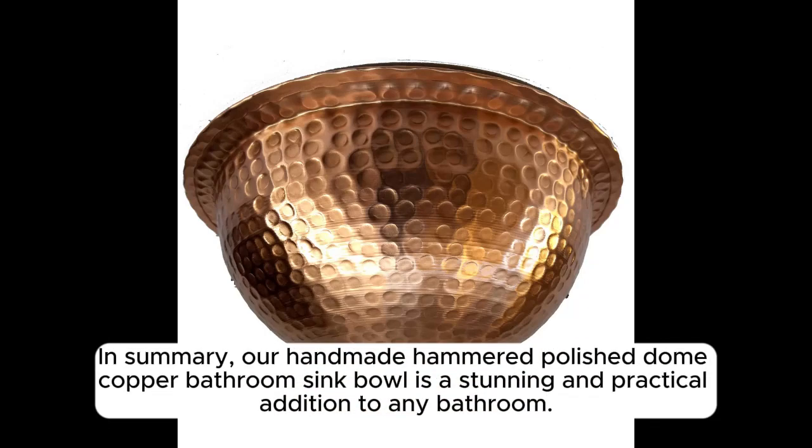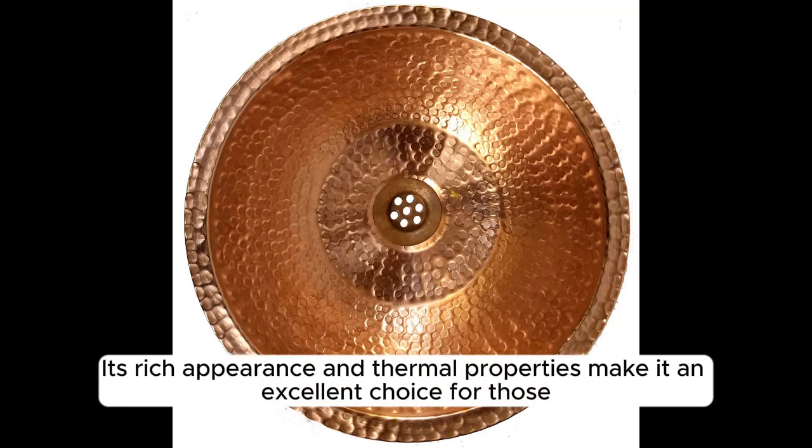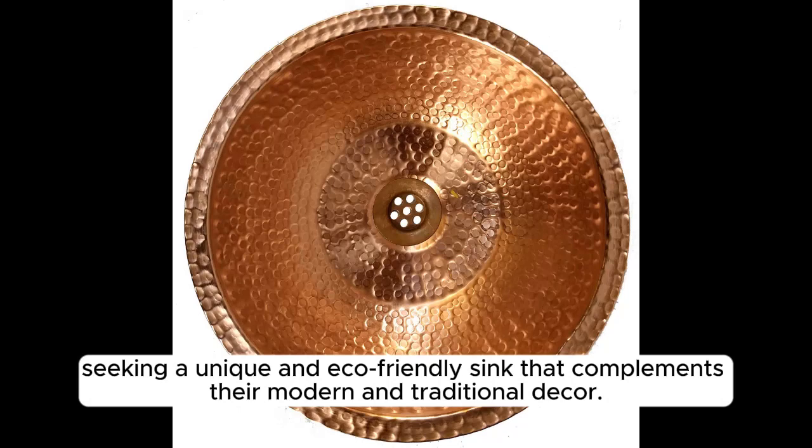In summary, our handmade, hammered polished dome copper bathroom sink bowl is a stunning and practical addition to any bathroom. Its rich appearance and thermal properties make it an excellent choice for those seeking a unique and eco-friendly sink that complements their modern and traditional decor.